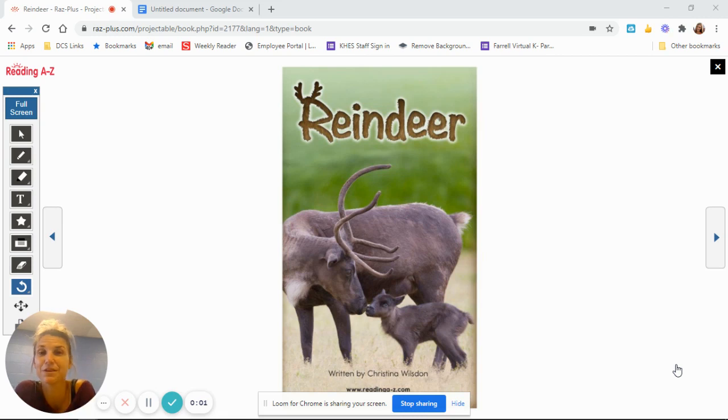Hi friends, this week we're going to be learning about real reindeer. Real and reindeer both start with R. That's their first sound. So let's check out this book about real reindeer and look at the cute little baby on the front. This book also can be found in your Raz Kids, which also starts with that R sound.